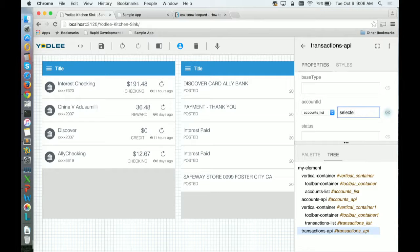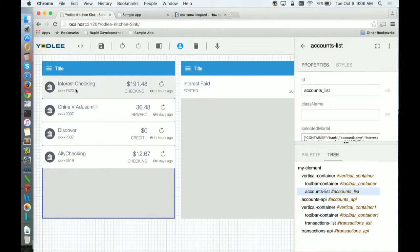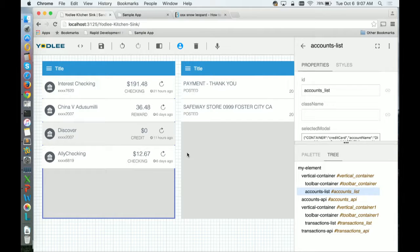It's going to bind my transaction view to a specific account, so I only get transactions for that account. So if I look at my interest checking account, I have only one transaction, the interest paid by my bank, which is not much given the balance. So if I look at that, I see my transaction coming through as well for that account. So if I click on my Discover card, you can see some of my credit card transactions.